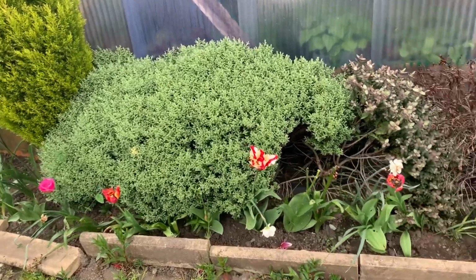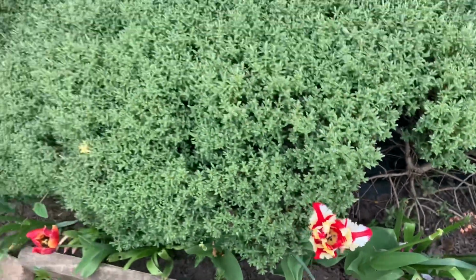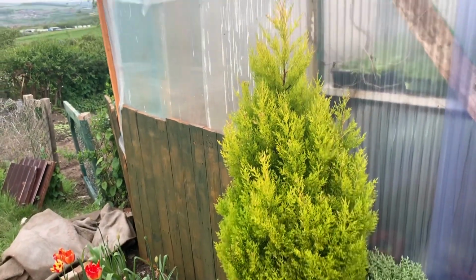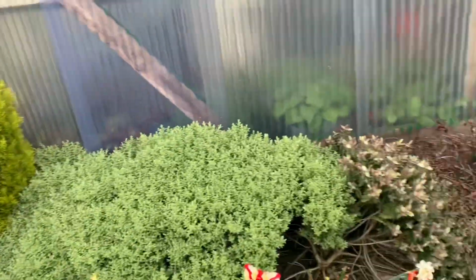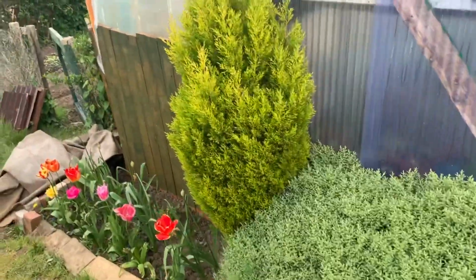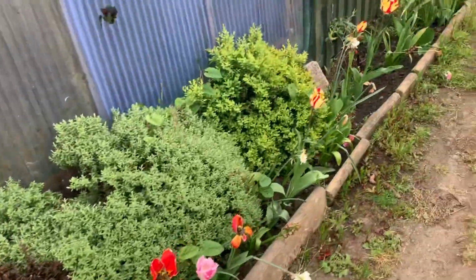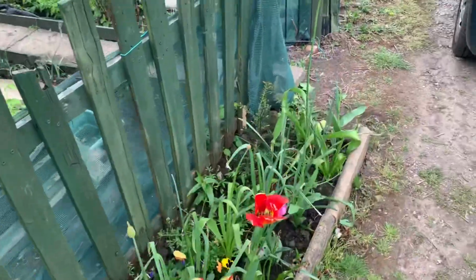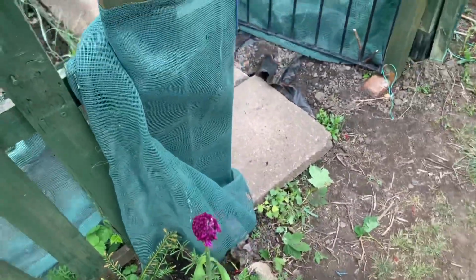And as you can see, my tulips are looking fantastic, look at them. Beautiful, but they're starting to pass on now. That's the extension to my shed, which we'll be seeing in a second. Those are all alliums growing, so they'll look nice when the tulips have gone past. I have got one allium coming out already, this one on its own. The bees will love that once it's out.